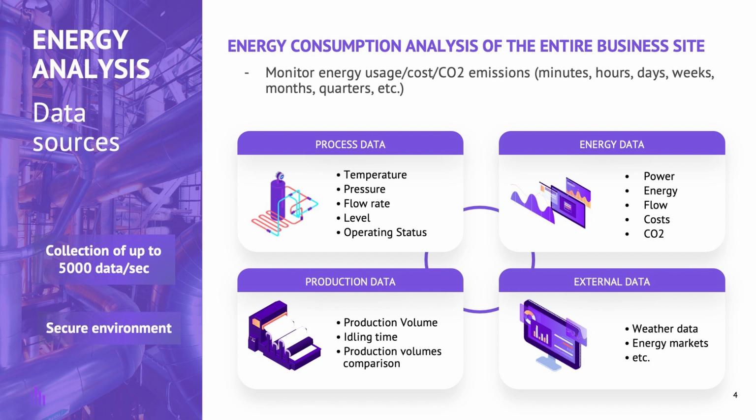We are able to automate and manage data collection. So not only can we access energy data, but we will also gather, collect and process production data and external data. Then once it's gathered, we'll send it to our cloud on AWS in a very secure environment. And just to put it into context, in Europe, on one of our very big sites, we are collecting 5,500 data points per second, because we can also do granularity. We have clients that want millisecond data. I still don't know why, but we do it.